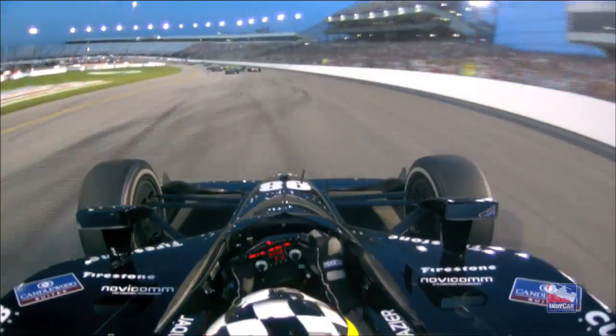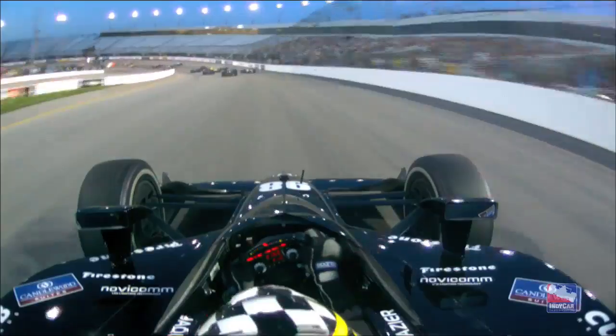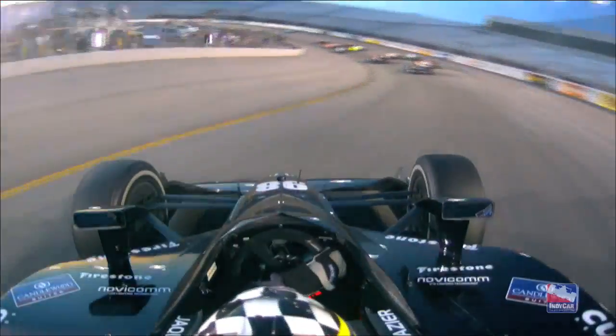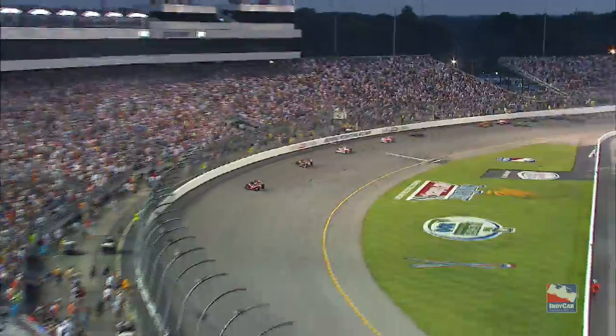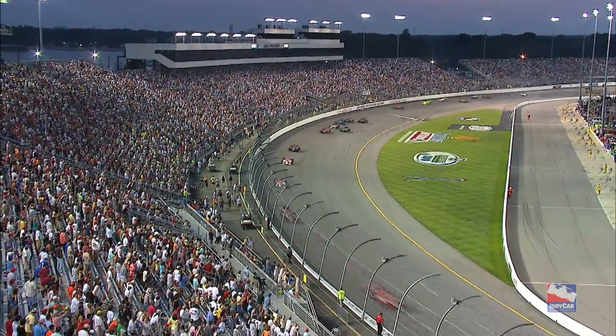And look, he's all by himself. He has clean air. Yeah, and this is running into turn 1 right there by himself. Just turns around, and when your balance is not right, that's what happens. Let's hope we can get some green flag racing here. And Mario better get pretty busy getting out of pit road there. That green's out and the boys are coming.